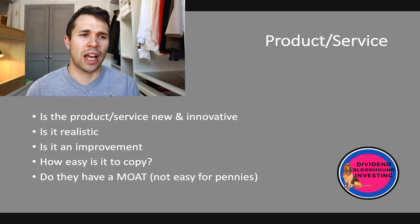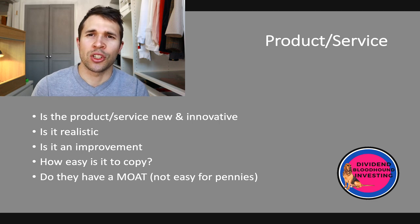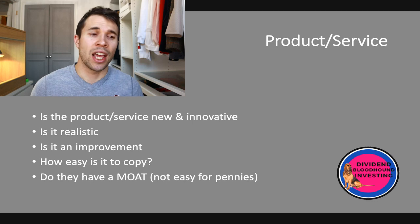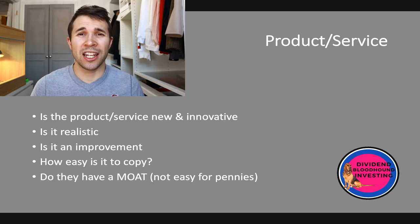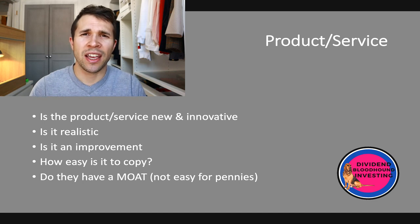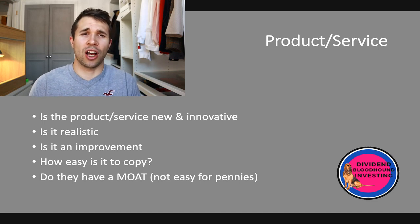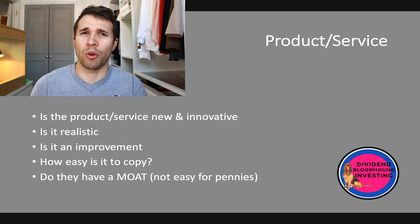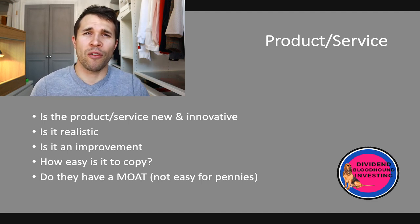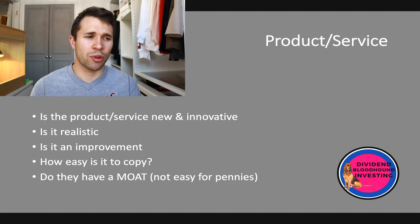Now the next thing to look at is the product or service. So what is the company that you're investing in actually providing? Is the product new? Is it innovative? Is it a realistic product? Can they actually achieve it, bring it to market, and it's got a sustainable future? It's not just a one-off gimmick. Is it an improvement on something that already exists, or is it a brand new product?